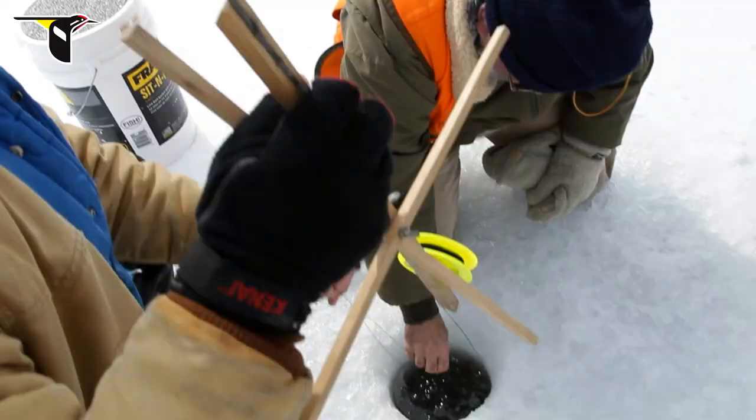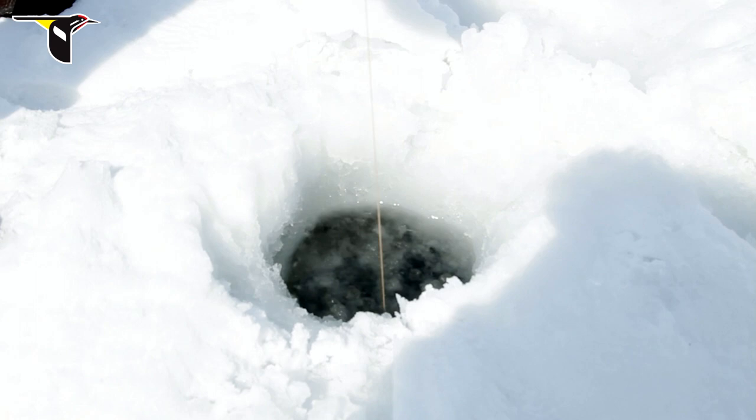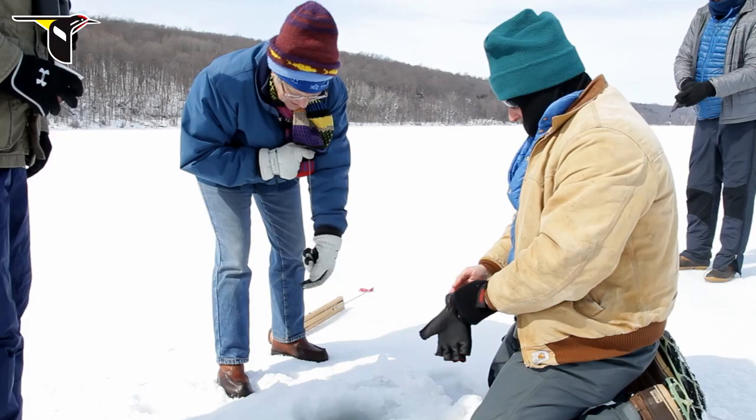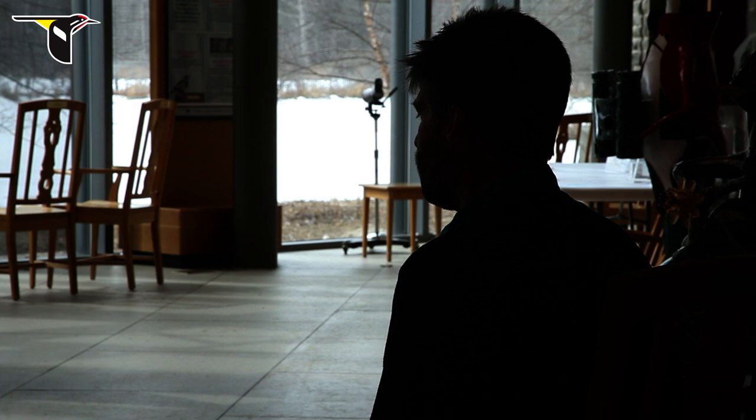What I think I love most about that whole process is the mystery of what's down there. You look through that hole in the ice and it's just this blackness. A lot of what I think about and what I do is about preserving that element of mystery.